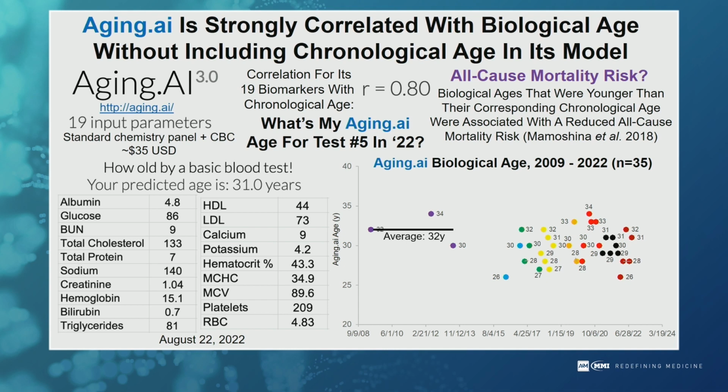And then in 2016, I decided to kick it up a notch and test more often. From 2016 to 2021, 27 tests with an average Aging.ai age of 29.9 years. So what about 2022? That's what we can see here, through the first 5 tests. It was actually 33 years for test number 6, but again, that's on my YouTube channel tomorrow. After the first 5 tests in 2022, my average Aging.ai age was 29.